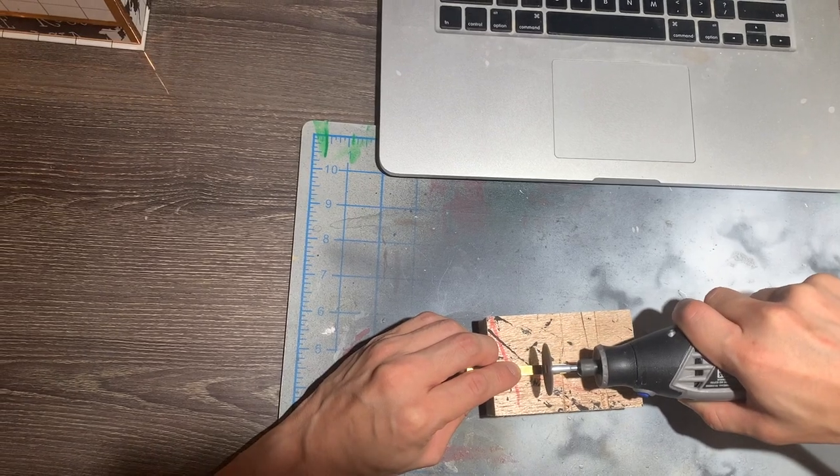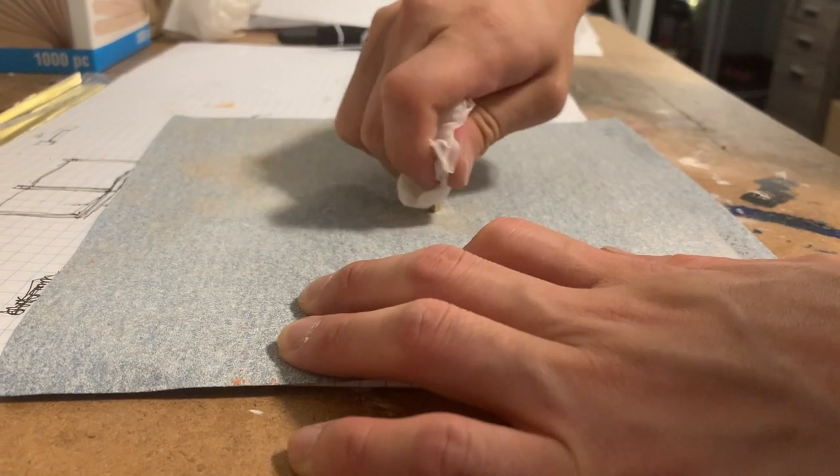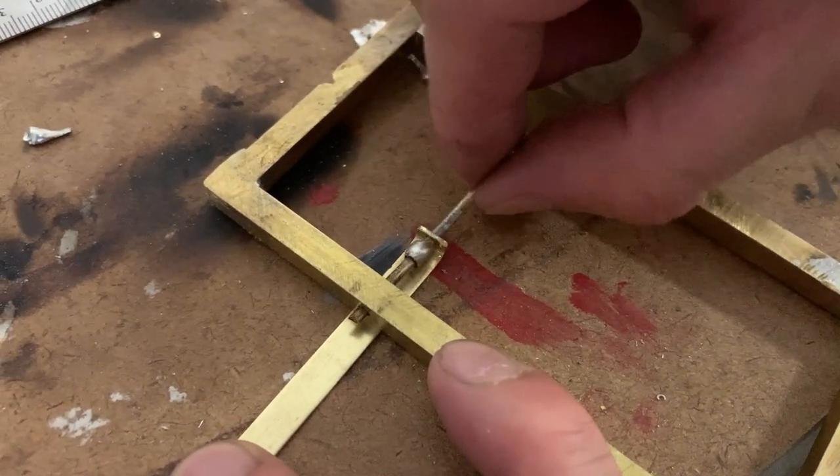There was a lot of drilling. There was a lot of sanding. And there was also a lot of frustration when Eric had to make custom parts.